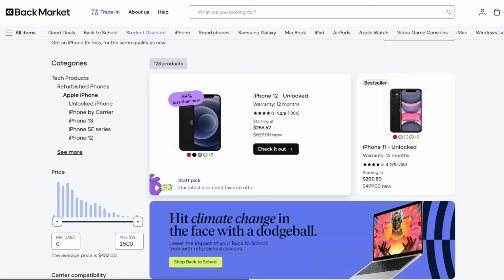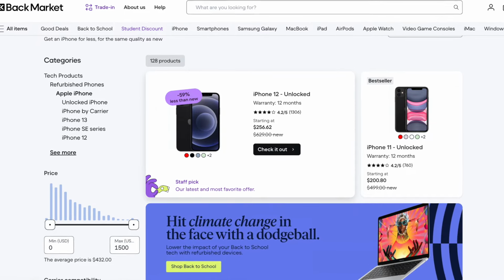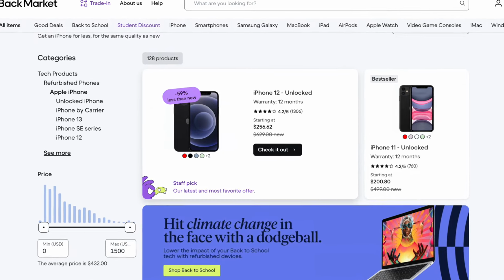And guess what? This even affects the secondhand market. Many Apple devices, which are pre-owned, are relatively affordable. And you can buy them on platforms in America, such as Backmarket. And you'd be surprised how much you can get some of these devices for. It is accessible. It is relatively affordable.